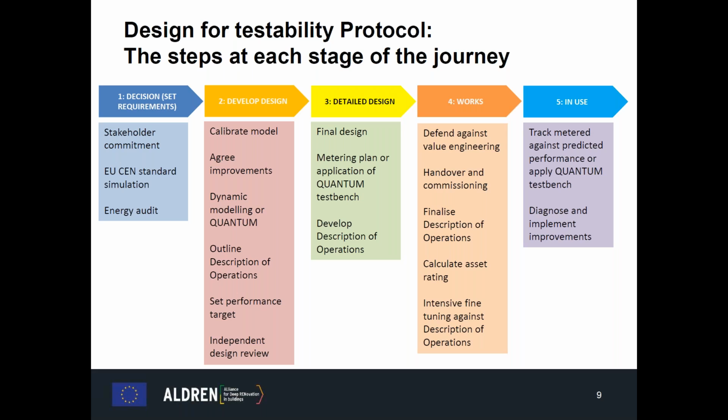And then in use, you have to track the metered energy performance, diagnose deviations between the metered performance and the expected performance, implement improvements, and track the building's performance over the first year.